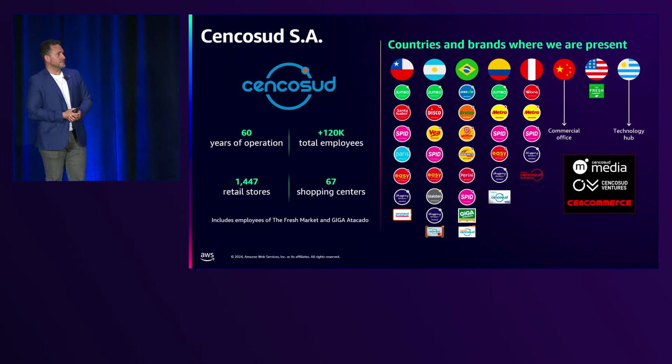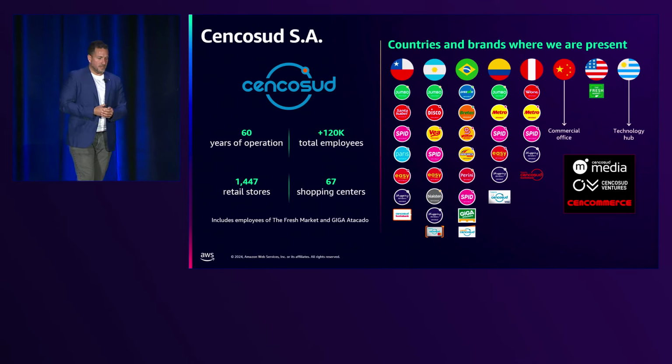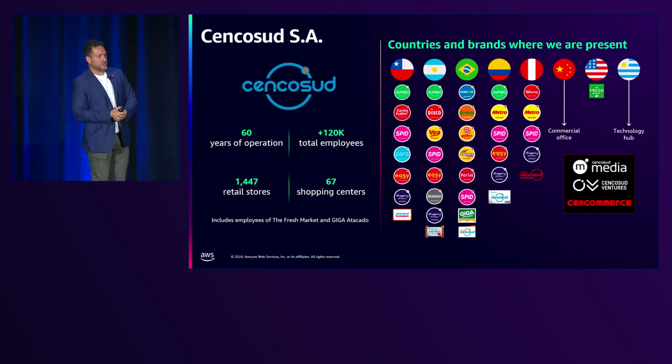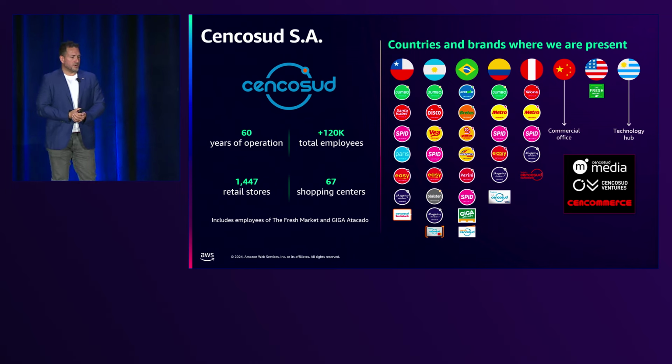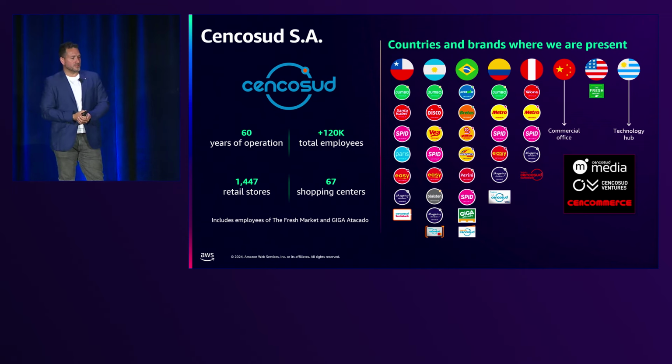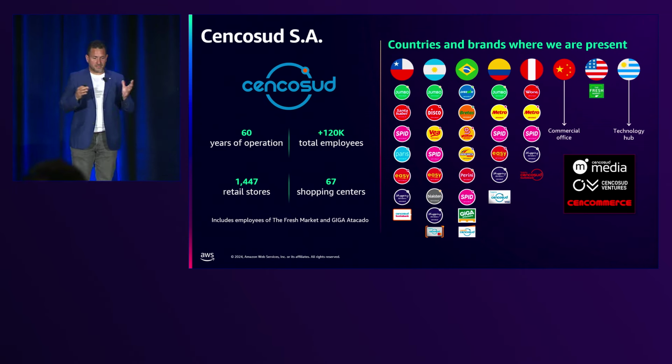We also started a digital business 2 or 3 years ago, starting in the retail media environment, and also a venture capital arm that started investing in different startups from the ecosystem. We have more than 60 years of operation. It's an old company located in Chile. It has more than 120,000 employees. That's a lot, at least for me. More than 1,400 stores and more than 67 shopping centers. So it's a big company, and you have to keep in mind that everything I'm going to show you needs to be thought of in this scenario, where it needs to scale, okay?